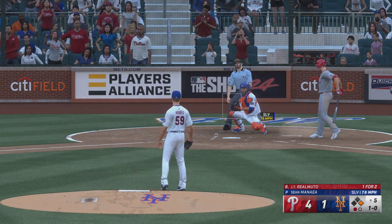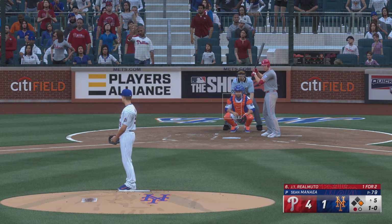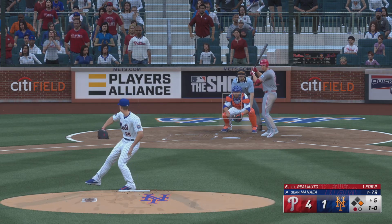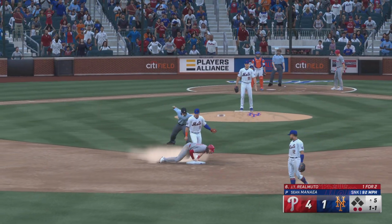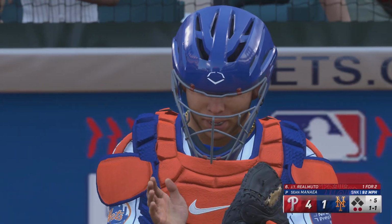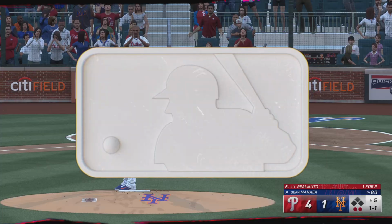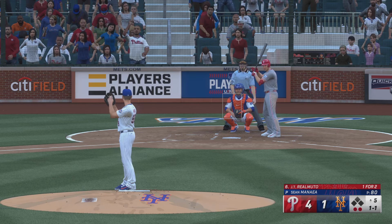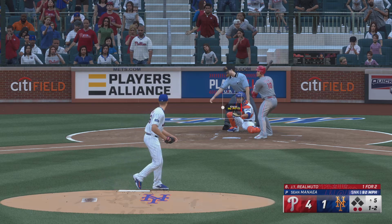Real Muto jumps out of the way of the first pitch. Maybe losing command a little bit after the walk. Next pitch, not even close. Here goes the runner. Swing and a miss. Go to second. Well, I really didn't expect him to try to steal second base because he had a very standard lead at best. If you're going to try to get there safely, you've got to get more on that lead. You've got to get a better jump. That was the difference between being safe and out.